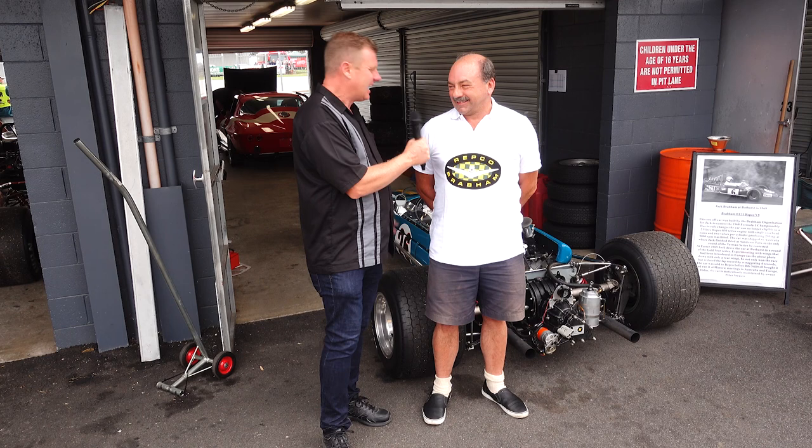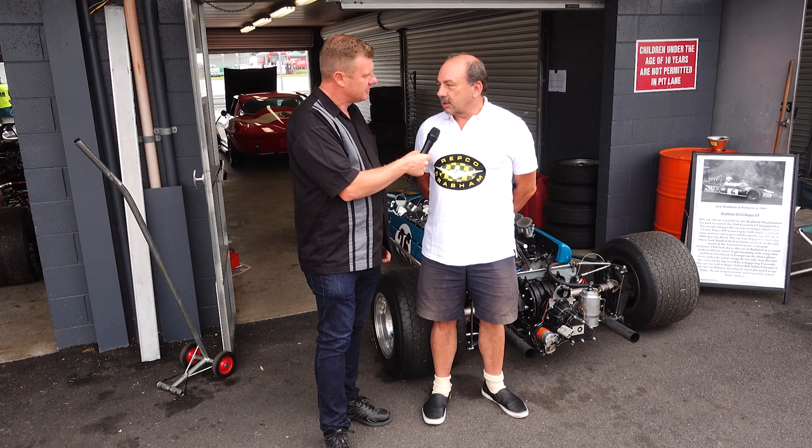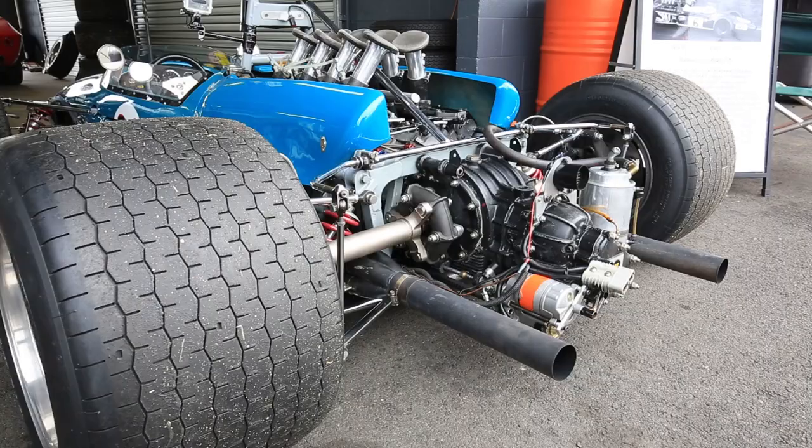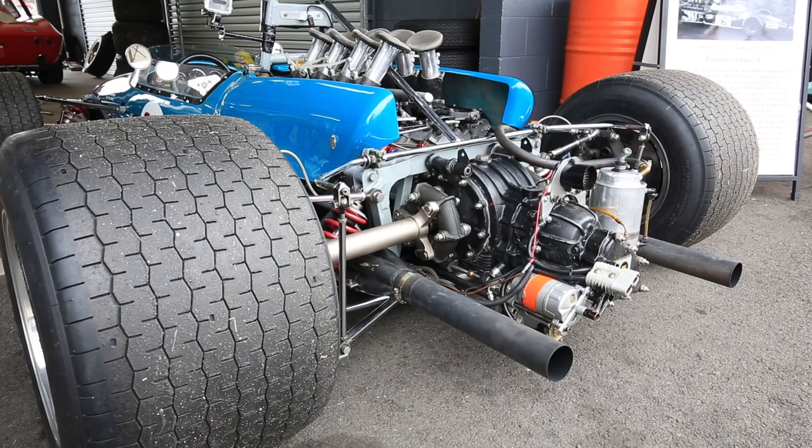How do you find it performs against some of the newer vehicles out there? It hasn't got the grip that cars with aerodynamics have. And I'm up against much smaller capacity cars, but they've got aerodynamics. So I absolutely kill them in the straights, but they beat me around the corners. I mean, these cars back in the day, in that 60s sort of period, they really did take nerves of steel to drive, didn't they?